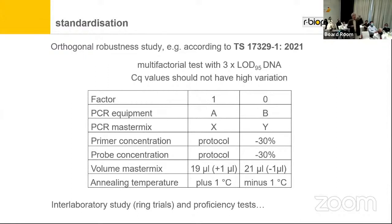So with very weak signals of DNA, one can just do a variation with a PCR equipment, with master mix, lot A, lot B, then doing the normal primer concentration, and primer concentration only 70%, so 30% less. The probe concentration can be less. The volume of the master mix can vary plus minus 1 microliter, and the temperature of the thermocycler can be changed plus minus 1 degree, because the digit will show anything on a display, but in reality there can be some changes. And if everything is really similar, then one can argue this is a robust assay.